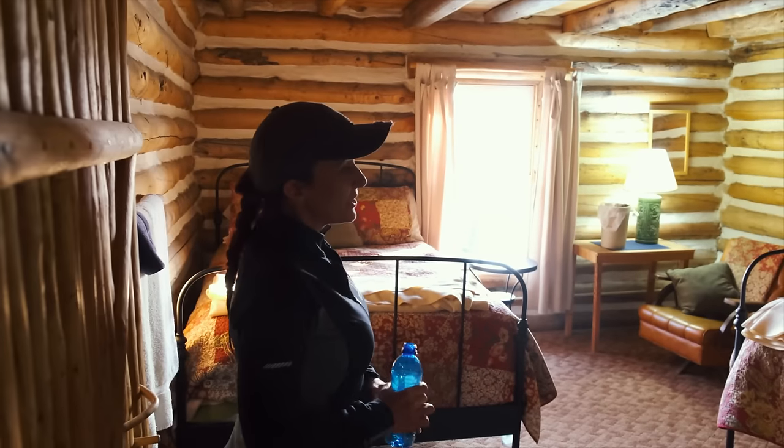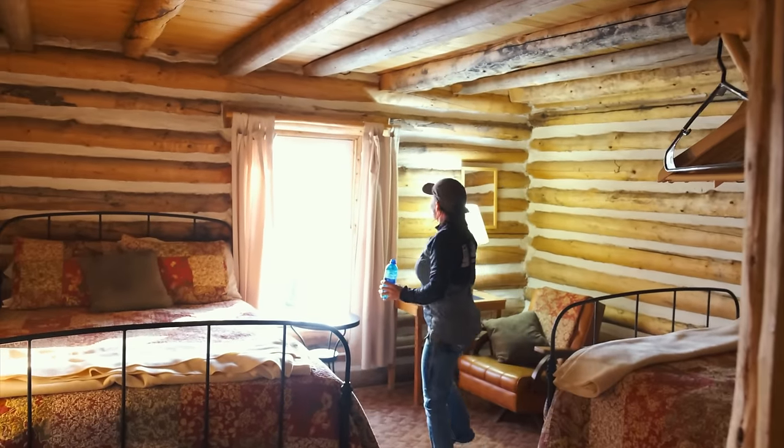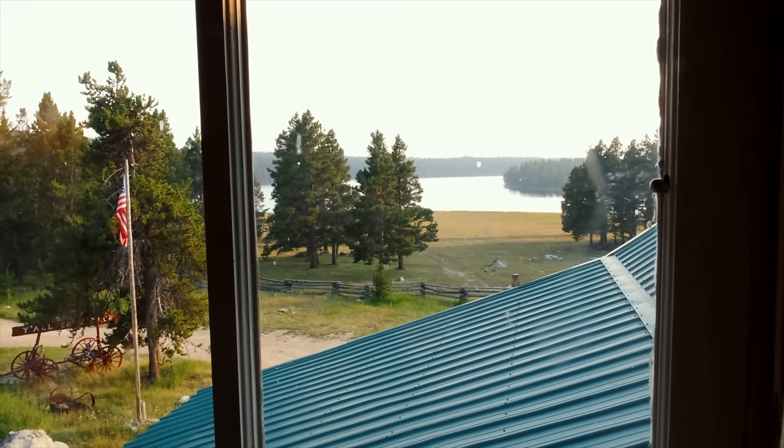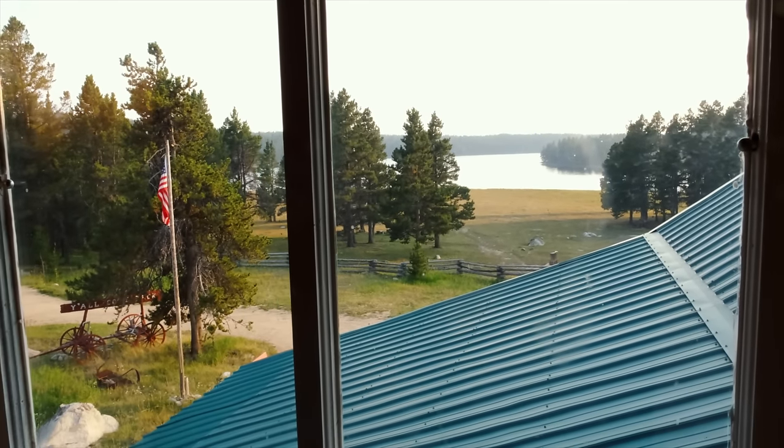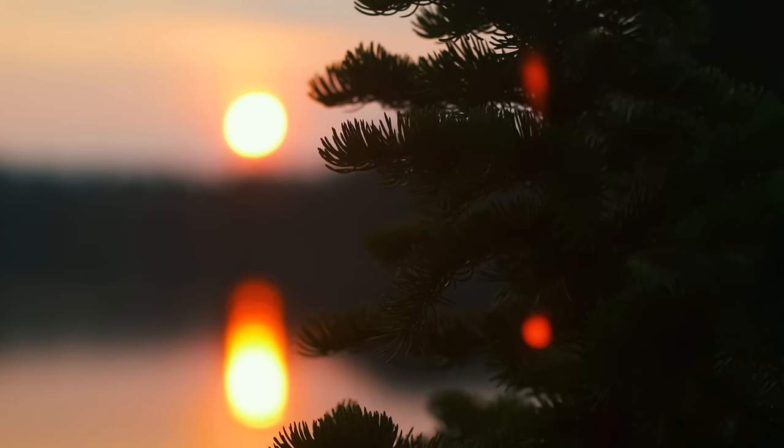I think the rooms are really cool, and I like the wood, the logs, and then you can see the lake. Right, and the beds are so comfy. I hope when people go out and ride this BDR, they get a chance to go to the lodge and camp along that lake. I think that was my favorite evening out of all of them.